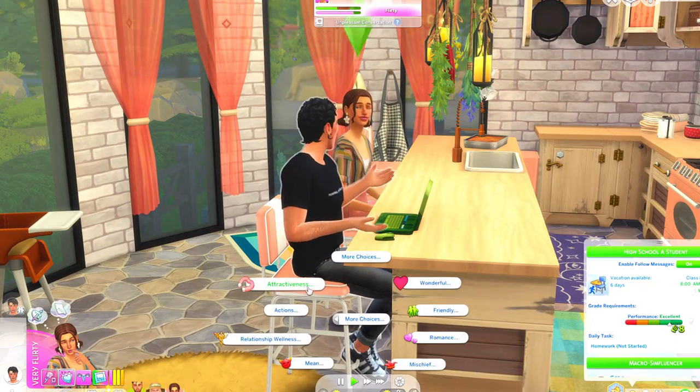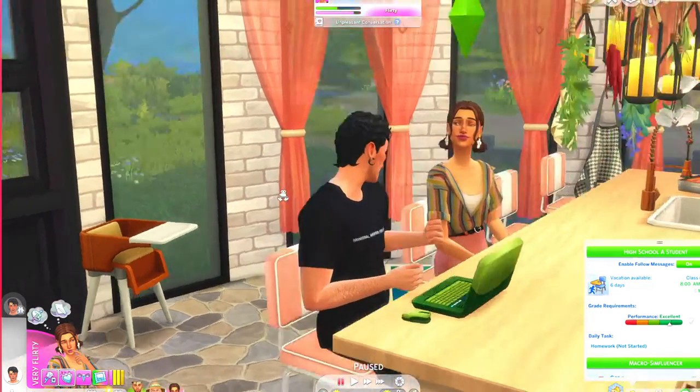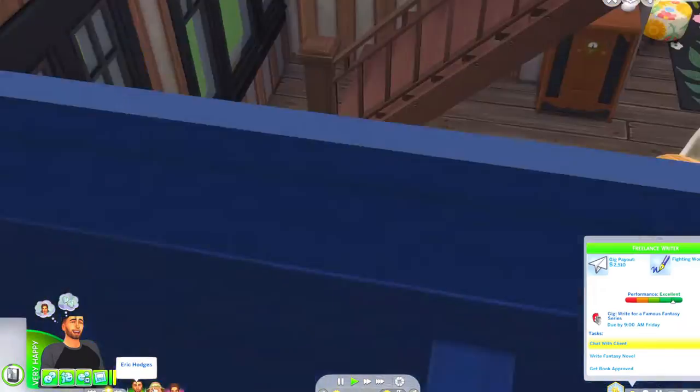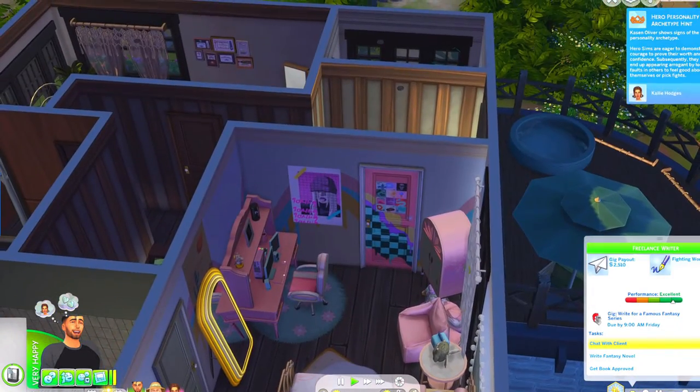I can't believe he did that though. They're still both super flirty, though. I literally can't stop them. I'm out here trying to ruin their relationship, and they're just happily in love with each other.